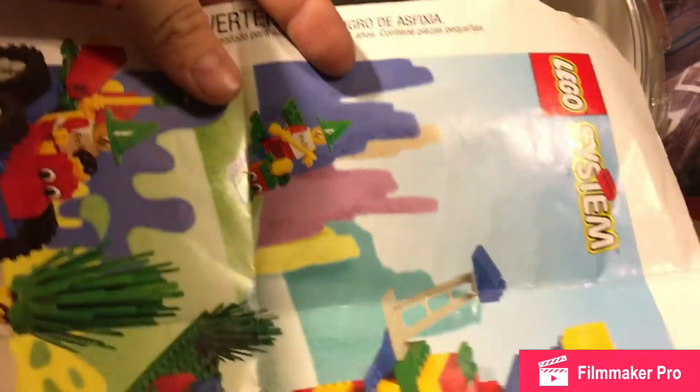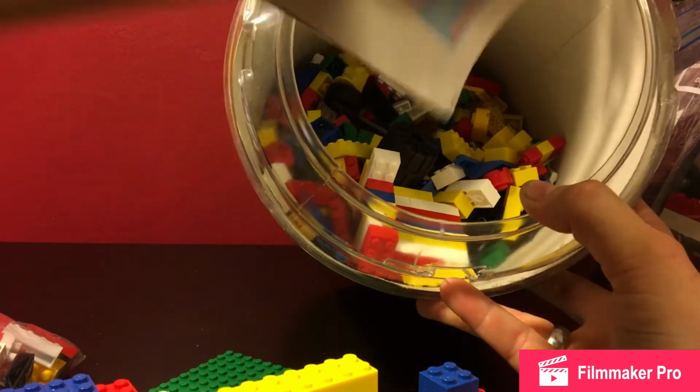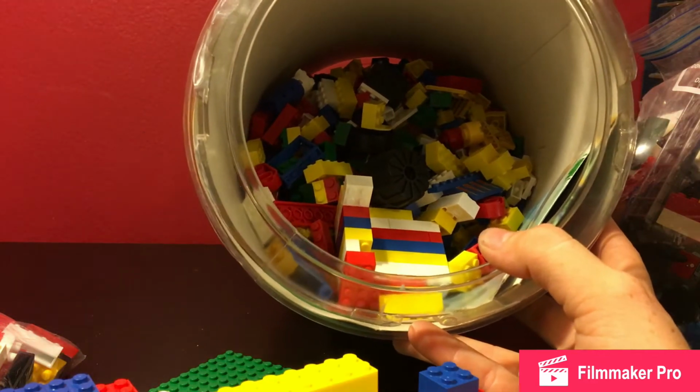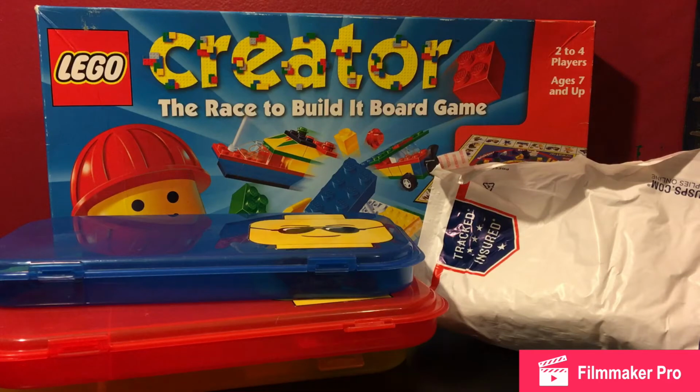There's this little Freestyle poster in there, and so that's pretty cool. It definitely gives an idea of the age for all of this stuff, and I just am looking forward to taking a look at all the pieces in here and maybe what I can find. Let's keep going.